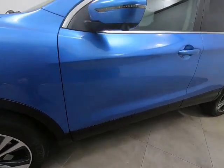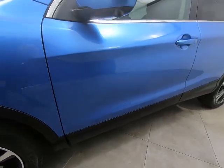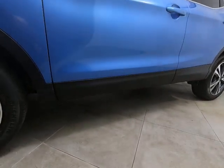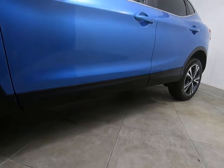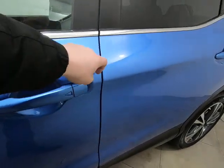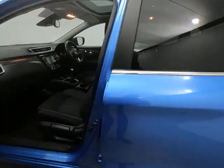Moving on to the door, exactly the same, no chips, scratches, etc. Just get low down once again to show you the plastics running along the bottoms of the door. No marks underneath the door handle. Once again, no chips to the door edge.